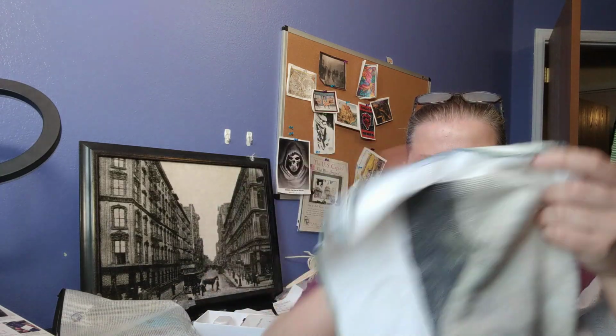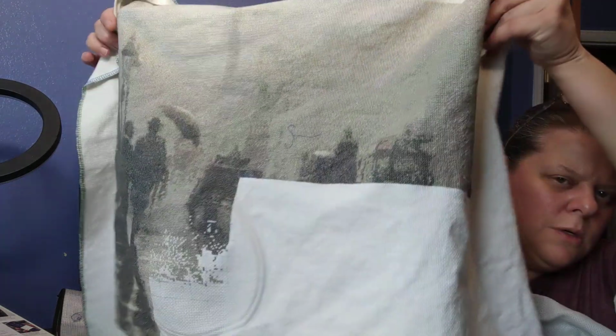Got more progress done on Rainy Waterloo Place. Not as much as I wanted to. Kind of ran out of gumption when the time came to it, but got some done on it. There we go. And so, just filling in more of the city street. Got a lot of the city street going, and that is the end of the page there.